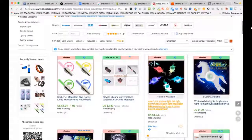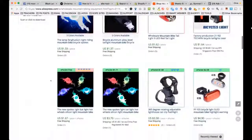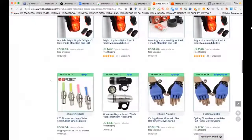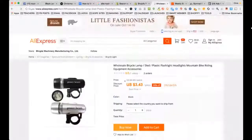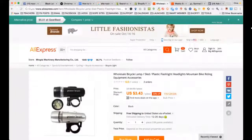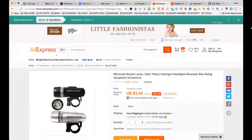What is this here? Spoke lights. They got different kinds of spoke lights, different kinds of cool stuff. Tail lights, really cool tail lights. You can see really cheap stuff. You can give a lot of this stuff away for free even. And you just start looking and seeing, look at this power beam, $3.43. So you just start to look at the different options and products that they have, and start to do some research.